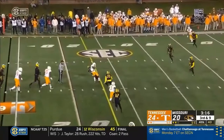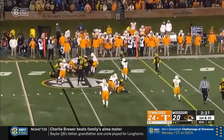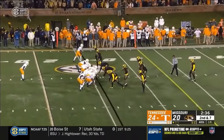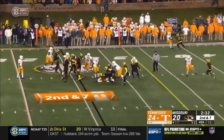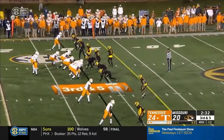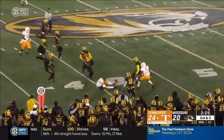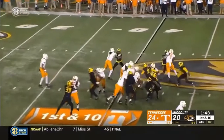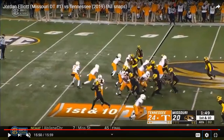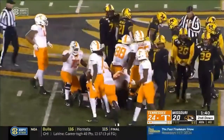Nice swim. Yeah, again, gets pushed back a little bit. So you really just want to see that anchor. Nice. I like his control here. Does a really nice job of getting that control and showing some strength inside, which he kind of ends up doing. But he also has control enough to win outside as well. Again, two-gap type of versatility being shown there.